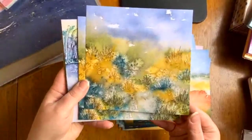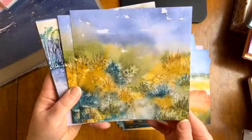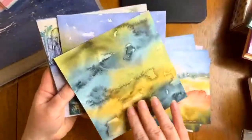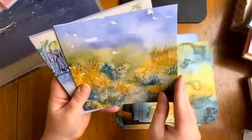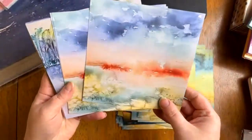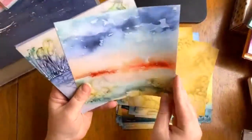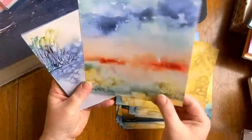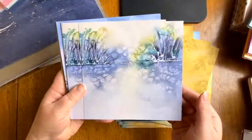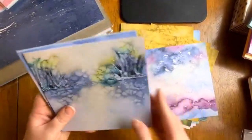This reminds me of the ocean, and I didn't get it yet, but there is a shark set that I cannot wait to get. And I'm thinking about this paper for that one. Certain things just jump out at me when I start looking at them. Here we have this. This is an interesting combo. And then here's this side. I don't know if I love these together. This is pretty. Oh, and there's the other side. Sorry, I'm getting ahead of myself.